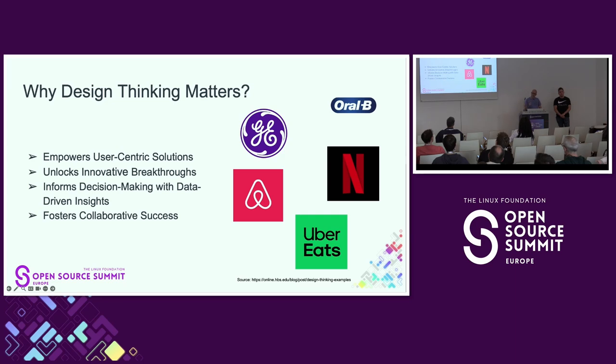So they decided to implement a user-centric approach. How can we make this better? And through design thinking, they came up with a more child-friendly machine with nice kind of child-friendly images and so forth, not making it as kind of dark or as stark as the machine had been. And it was a huge success.